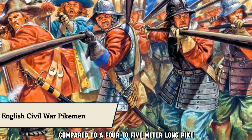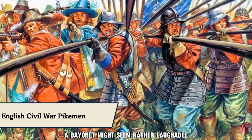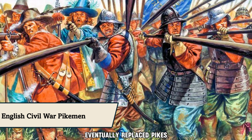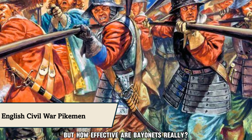Compared to a 4 to 5 meter long pike used in the English Civil War, a bayonet might seem rather laughable. However, these around 40 to 50 centimeter long blades eventually replaced pikes when firearms became more widespread on the battlefield. But how effective are bayonets really?